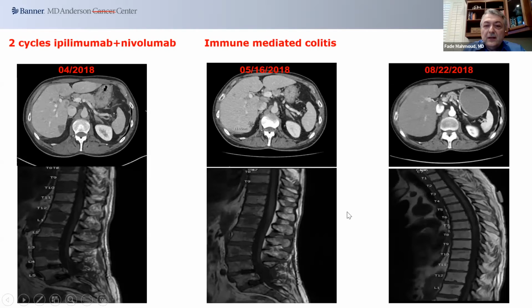And if we look at the last images here, in August, we see that the liver is absolutely clear of tumor and the spine is absolutely clear of metastatic melanoma.